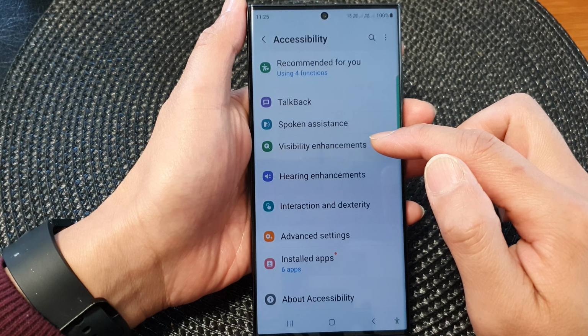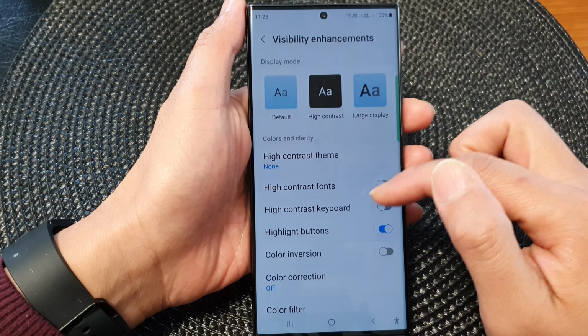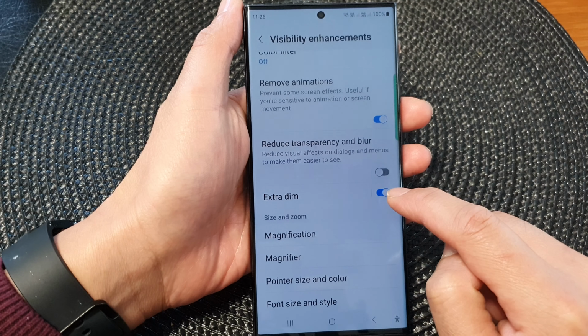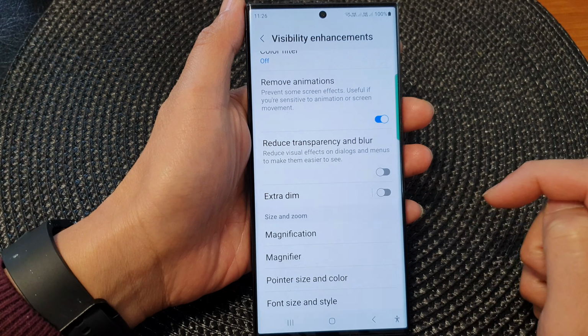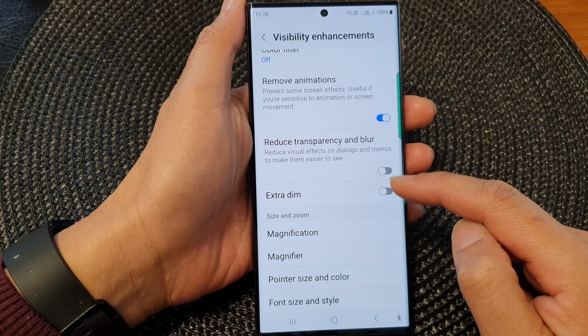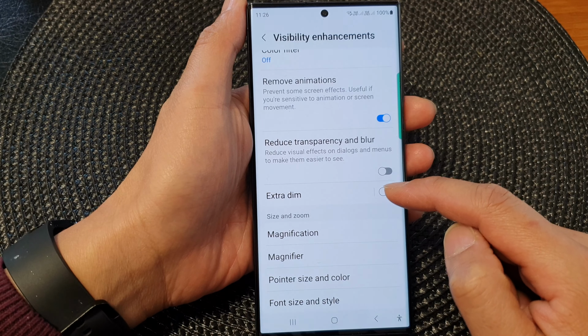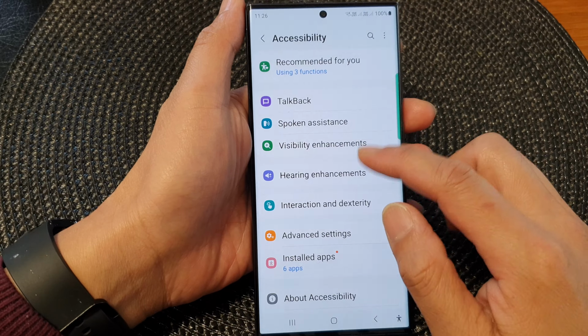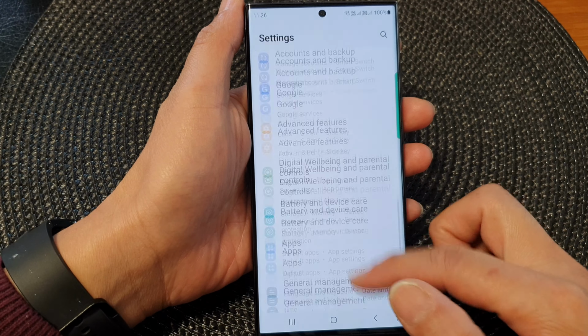Next, tap on visibility enhancements. Now scroll down and tap on the extra dim button. So tap on the toggle button to switch it off. This is what is causing the screen to go too dark, because of the extra layer of darkness applying to your screen. So switch it off and then go back into your display.